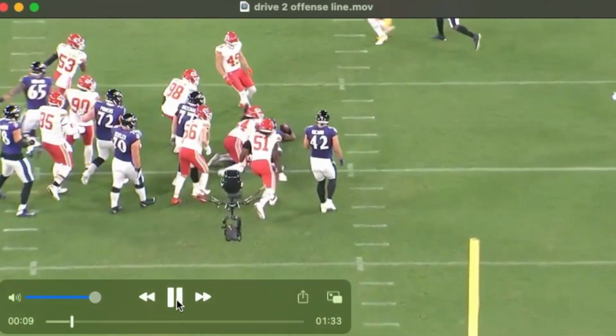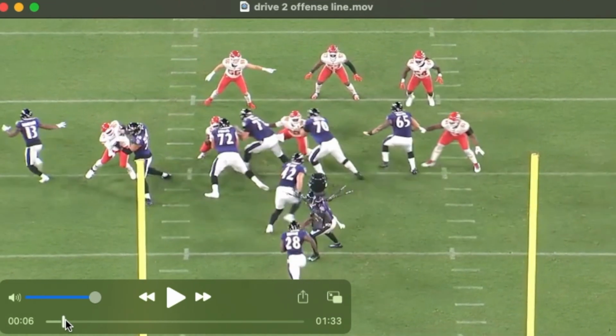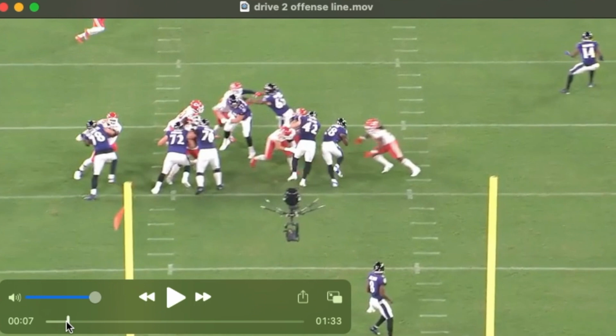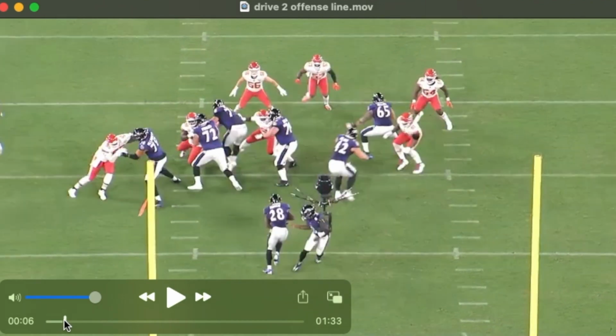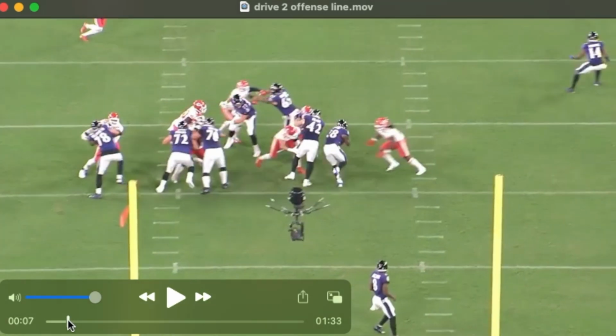I thought Pat Ricard really played well this game. You see him get fit up and drive here on the end man. This end man is going to kind of shuffle or surf the line here, and he picks him up, moves him, really effectively getting a second man. But Meckari gets a clean climb, also does a great job on the second level here, fitting up and then cutting off the backside.